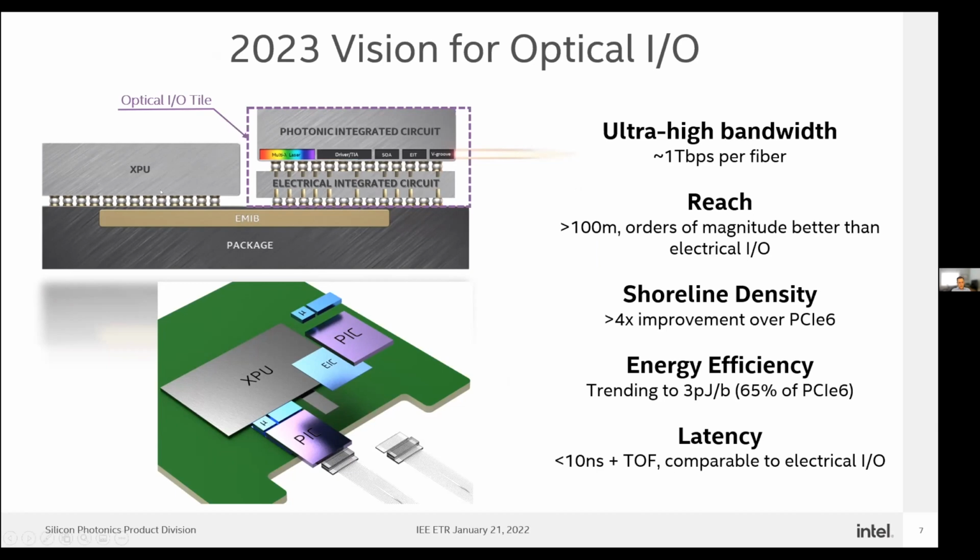So we have the host IC, generically an XPU here, that's co-packaged using, in our case, an embedded bridge to leverage the maximum density and power efficiency on the in-package interconnect. And then this optical tile consists of a single electrical IC that has driver, CDR, TIA, and some control circuits, and then the photonic chip with the lasers and detectors and MUXes, DMUXes, and so on. So that's built as a single stack, fiber attached, and then co-packaged into the embedded bridge here.